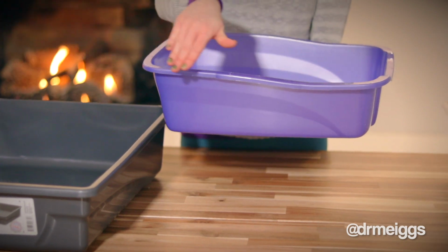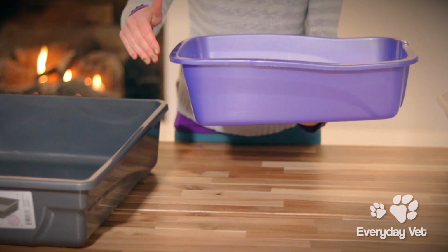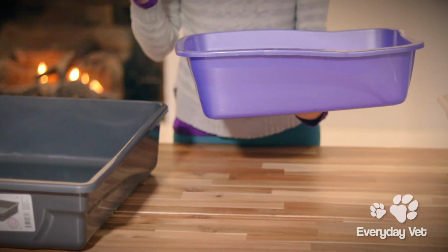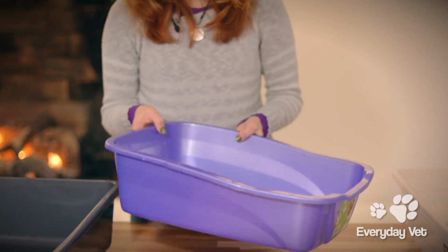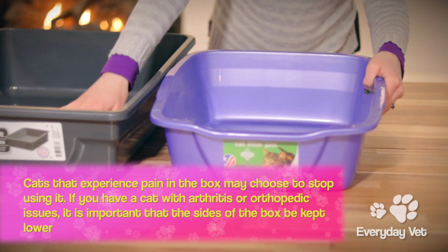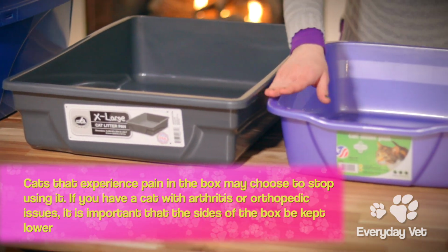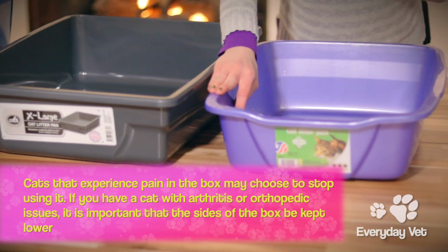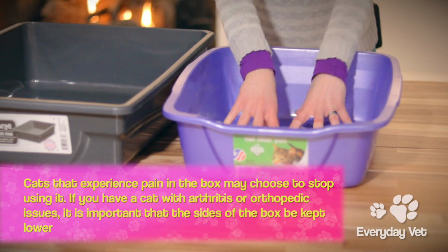So if you see, it kind of divots down in the front there. So we've got the higher sides in the back to make sure that we can still get plenty of litter depth in the box, but it tapers down so that your cat doesn't have to step over quite as high of a height. So in comparison to this extra large one, we do actually lose a little bit of the height in the front, which can be really nice if you have an older cat that has some mobility issues and maybe needs something that it can step into a little bit easier.